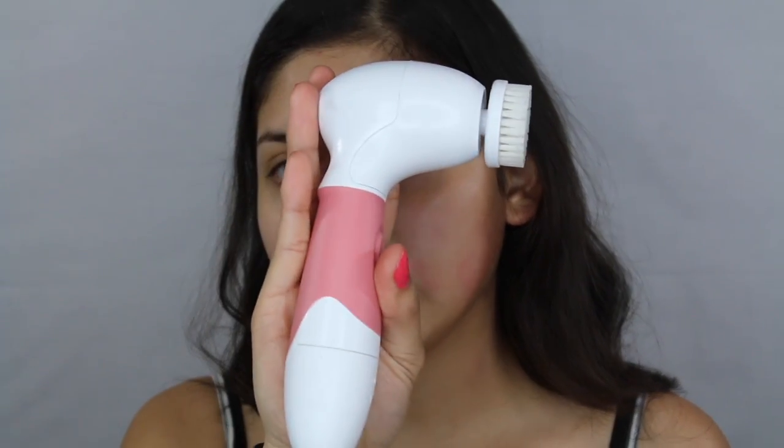I actually don't know where that one's at right now, so I'm going to be using this one, and I've actually really been loving this lately. What I do is I use my Vanity Planet spin brush. I feel like this brush really gets deep into my pores and it really cleanses my face and gets rid of any excess makeup that is still on my face. And I just love this brush overall.